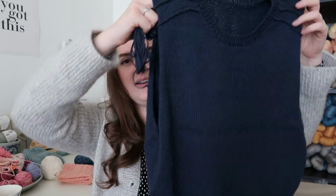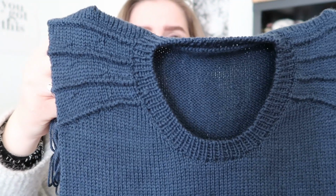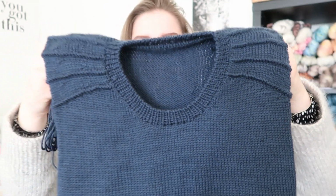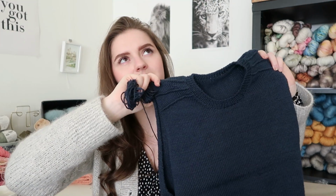So yeah, as you can see here, the sweater has some really fun shoulder detailing. My short rows, or how do you call it, is it short rows? I think it's short rows. They look horrendous. I hope this is not going to be too noticeable when wearing it, but I haven't figured out how to make that look less noticeable. So if you know, let me know. For the rest, it's really beautiful. This yarn knits so nicely.